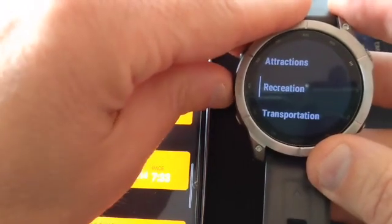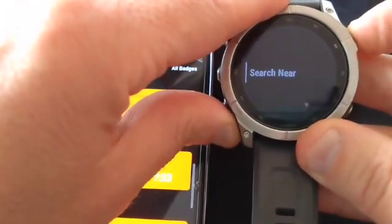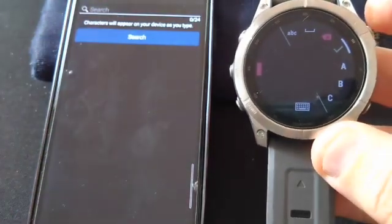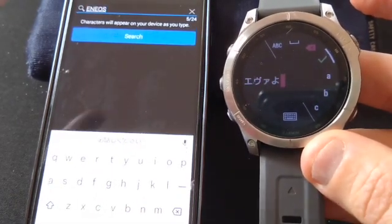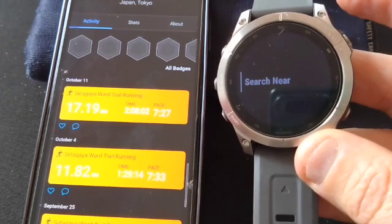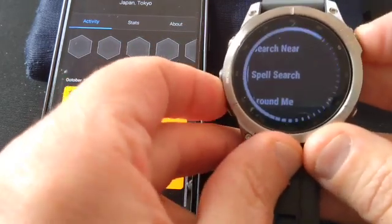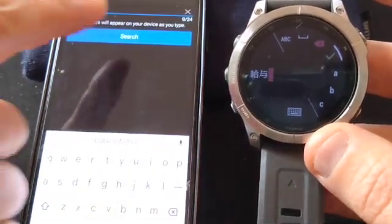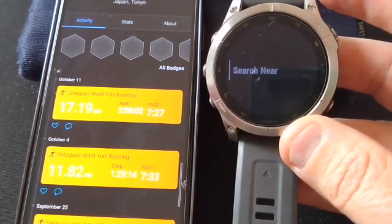Okay, so now we're going to do some fuel search, like a gas station, using the voice. Eneos. Okay, cannot find the name of the gasoline station, so now we're going to go with just Kyūyūjō. Nothing.